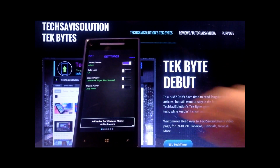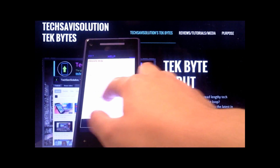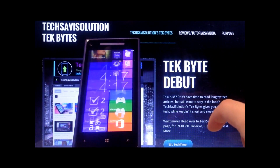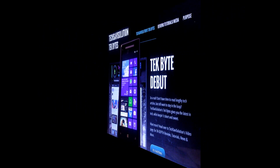You can also see that Private Lite has a lot of settings for you to dabble with, such as pinning your own custom icon to the start screen, and other useful features.